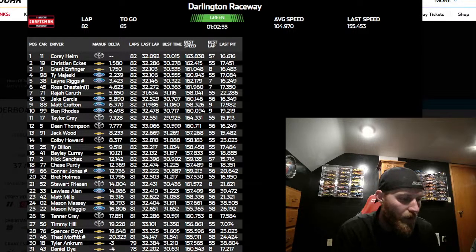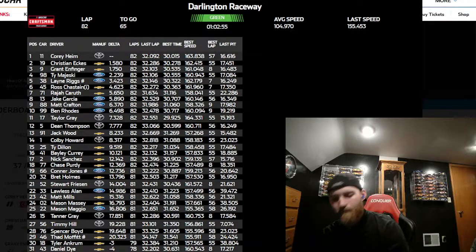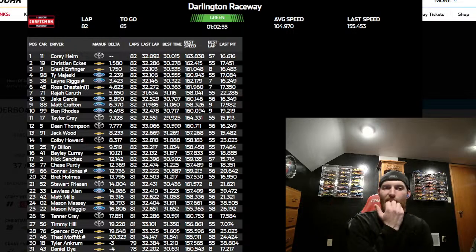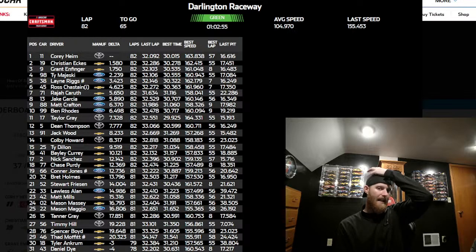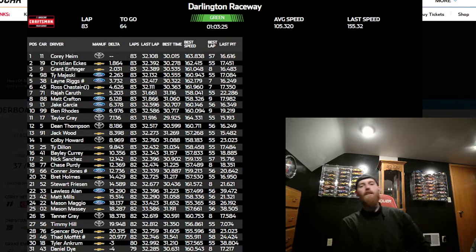Christian Eckes, who won this race a season ago, trying to make it back-to-back at Darlington. He was second at the end of stage 1 to that of Corey Heim, and Heim trying to sweep the stages here. Thought Crafton was going to have a pretty easy shot to get to the lead and win this stage. He's up to 9th, but the gap between himself and the leader is about 6 seconds. Just past his teammate Garcia for 8th now, so he's still quite a bit back there.